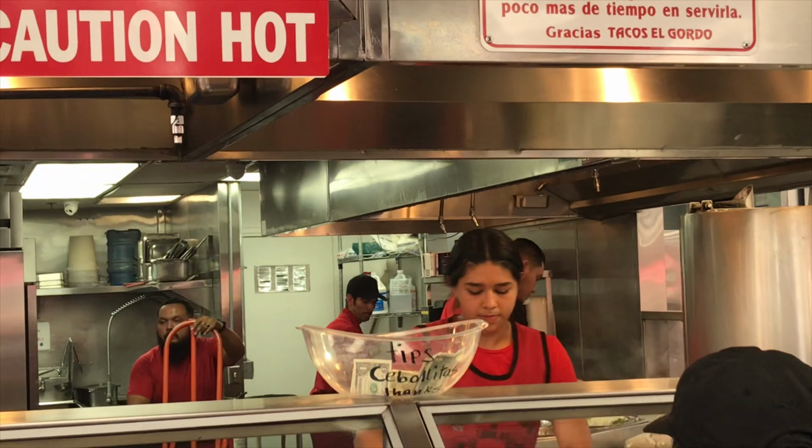But I actually saw her. She's making fresh tortillas, you guys. They brought her the masa. She's making them by hand, and I was very impressed. I've never been to a taco shop yet in my life that makes fresh tortillas in front of you.